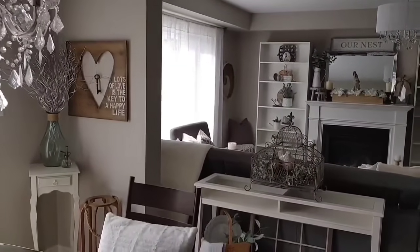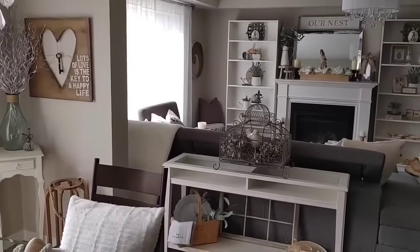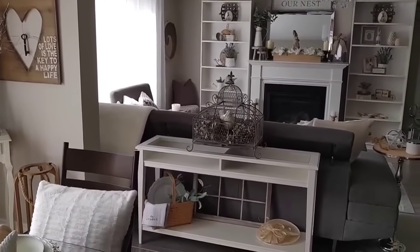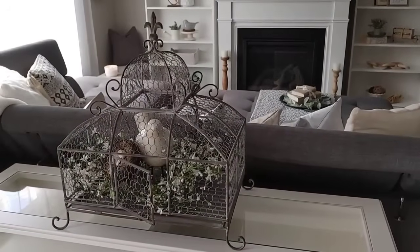In this little dining room nook, I do have that little table, and then I have that sign that says lots of love is the key to a happy life. I got that when we were in Kincardine many years ago, and I just love that.